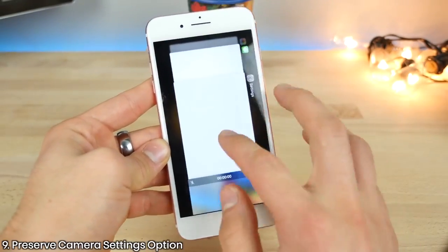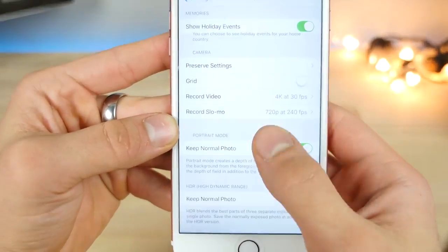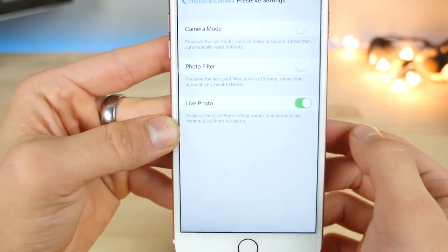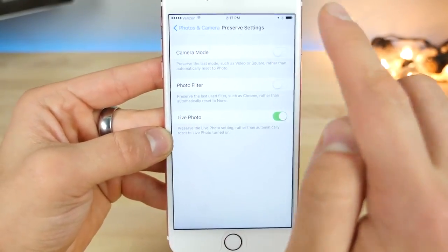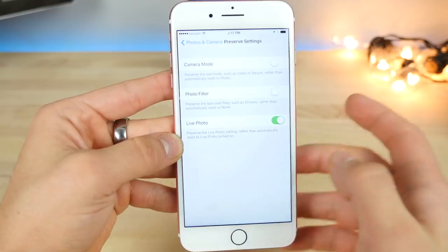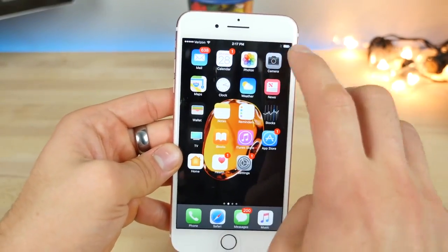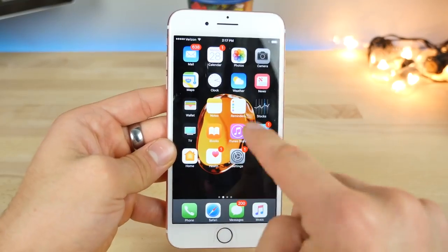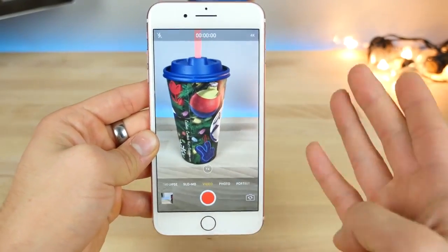Now there's a new option to save your last presets. So if we go to the very bottom, you'll notice preserve settings is right here. So we can choose filter camera mode to stay how we set it before. Now, if only they would fix the fact that we have to go all the way into settings to change our camera settings, and we can't do it from in here like any other phone. That's my biggest annoyance, but it's nice to see this.